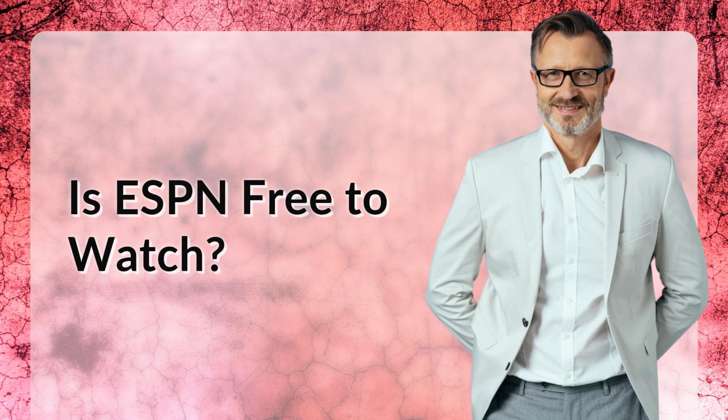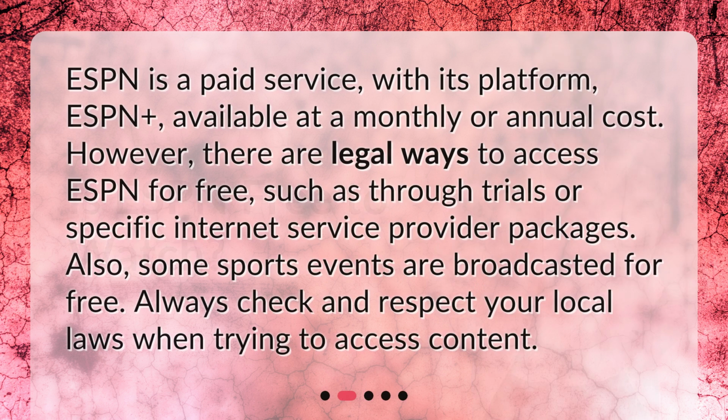Is ESPN free to watch? ESPN is a paid service, with its platform, ESPN Plus, available at a monthly or annual cost. However, there are legal ways to access ESPN for free, such as through trials or specific internet service provider packages. Also, some sports events are broadcasted for free. Always check and respect your local laws when trying to access content.